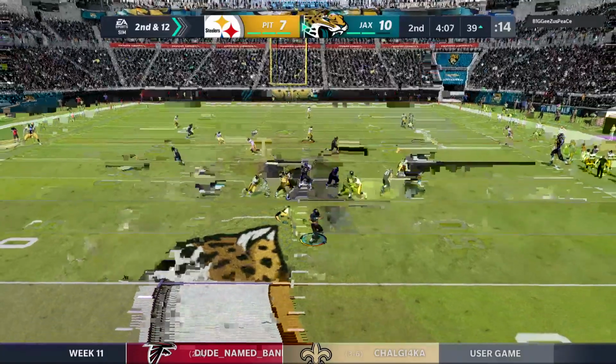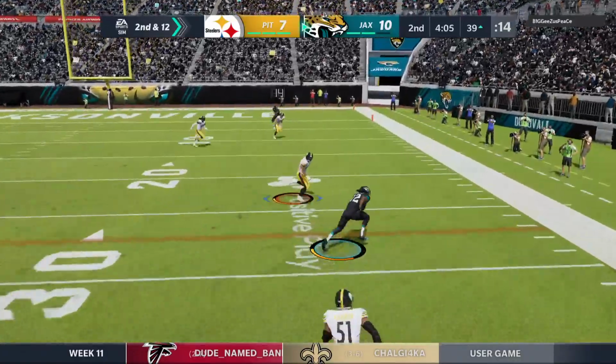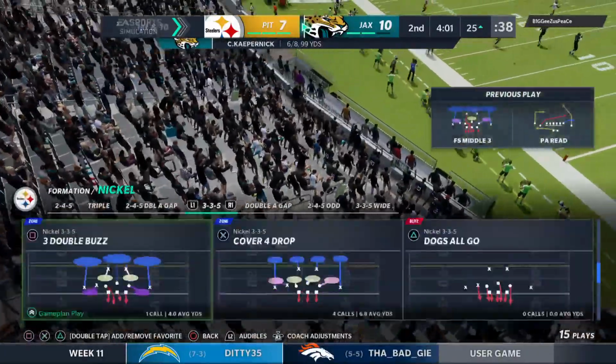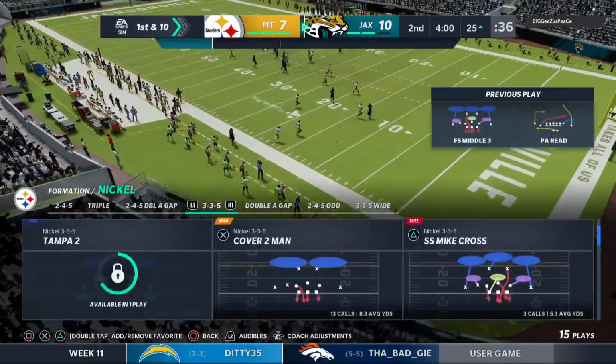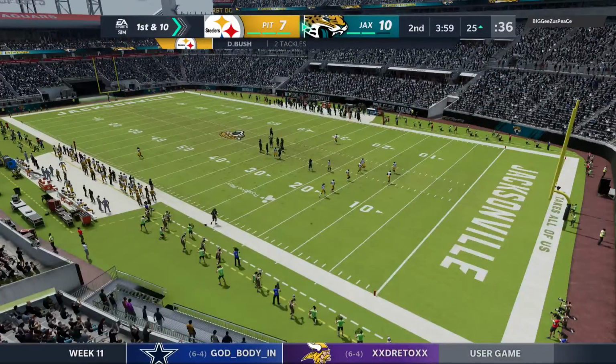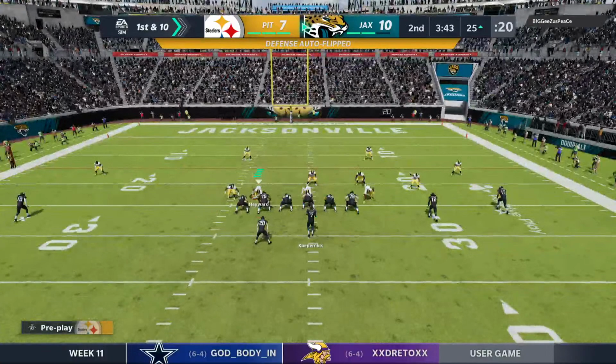Action. It's Kaepernick. This is Shenault on the receiving end. And they're going to have themselves another first down as the tackle's made at the Steelers' 25. I don't even feel bad because it's random with me. But I know one thing.